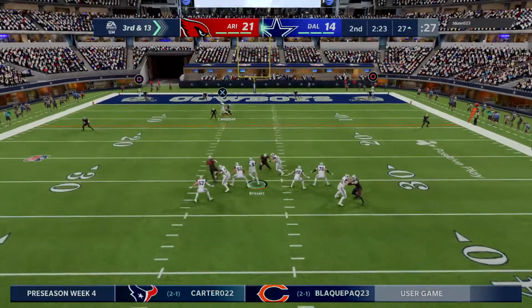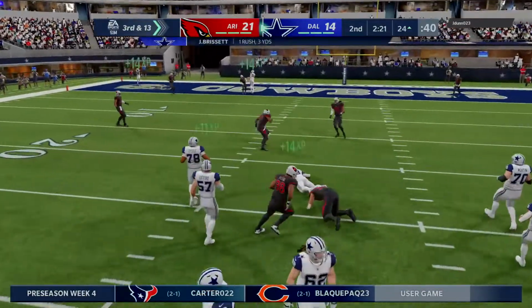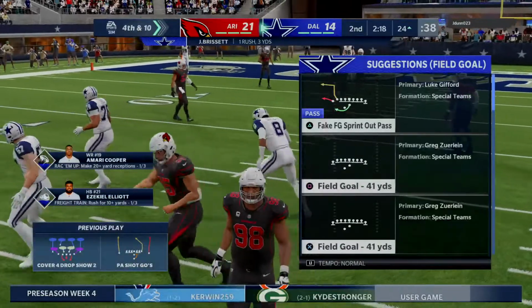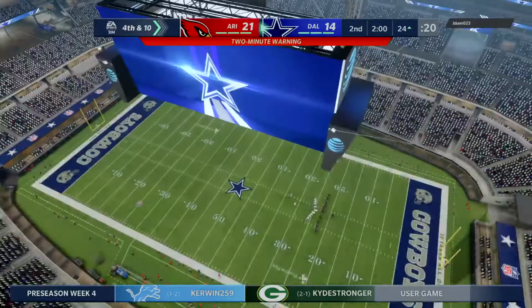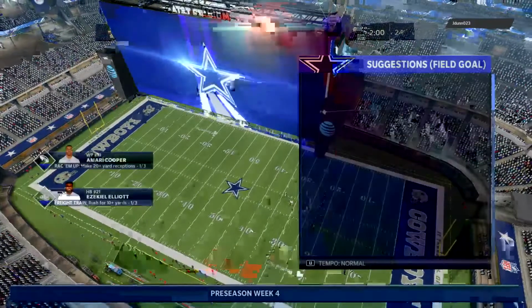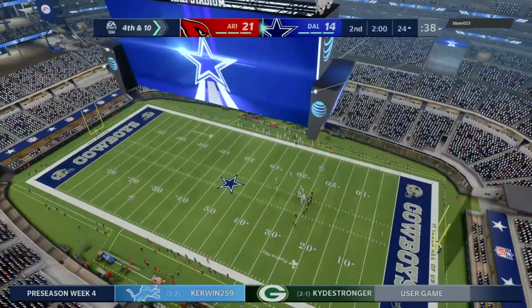Obviously one that should have been caught. They've got to find a way to bring those two elements together so they can make some progress in this one. The decision to tuck and run gets him 3, but that's not enough. Now, and we've hit the 2-minute mark in this first half of action.